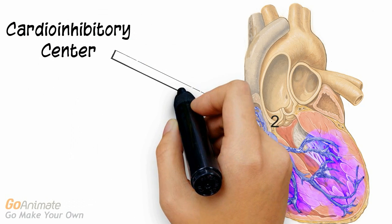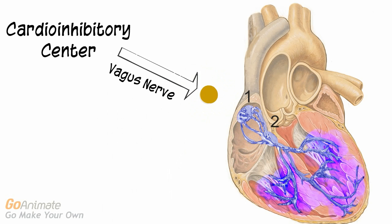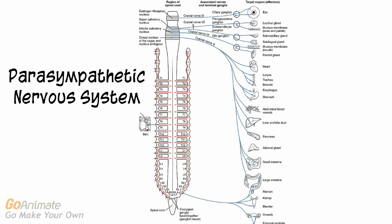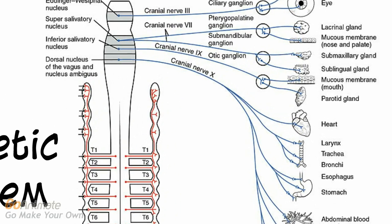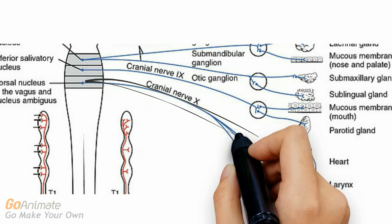Let's look at the Cardio-Inhibitory Center. The Cardio-Inhibitory Center also connects to the sinoatrial node, but it connects via the vagus nerve, cranial nerve 10. The vagus nerve secretes acetylcholine to the sinoatrial node. Acetylcholine works to slow down the heart. Its fibers come from the upper portion of the spinal cord, and some fibers branch to reach the heart. The vagus nerve innervates other organs as well.